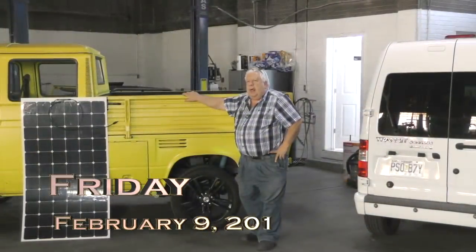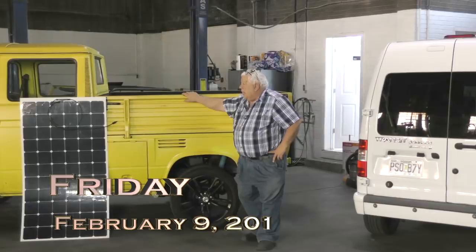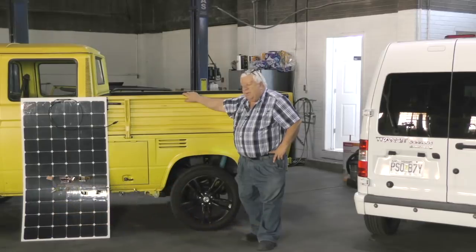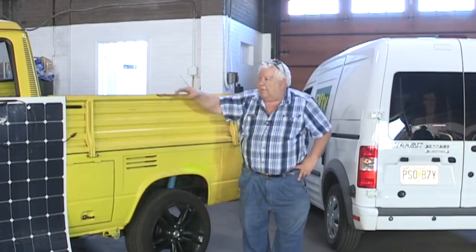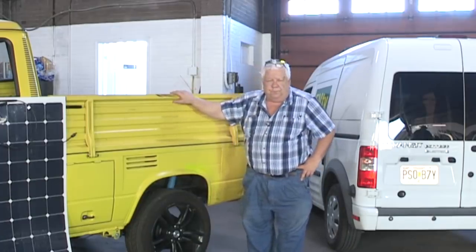Okay. As some of our longtime viewers may know, the rest of you may not, this is a 1990 Volkswagen pickup truck. You may not have ever seen one before. They're quite rare in the United States. In Germany, they're called the Doppelcabin or double cabin because they have a back seat as well as a front, and they're a pickup truck.